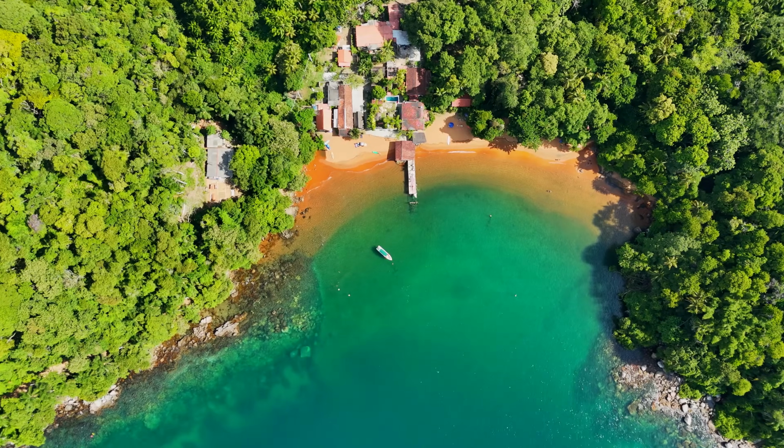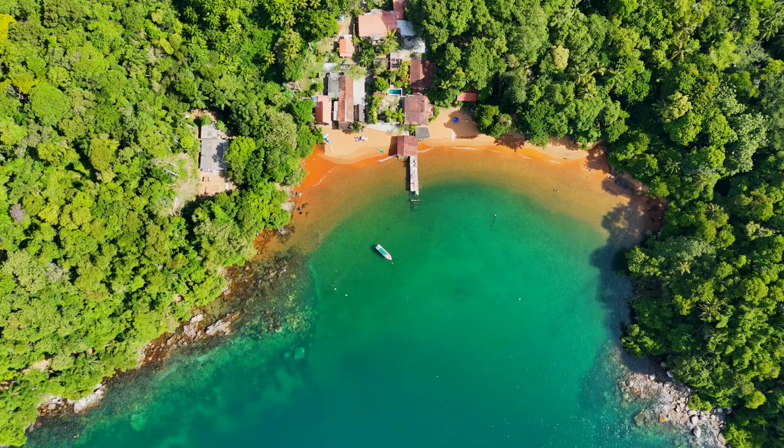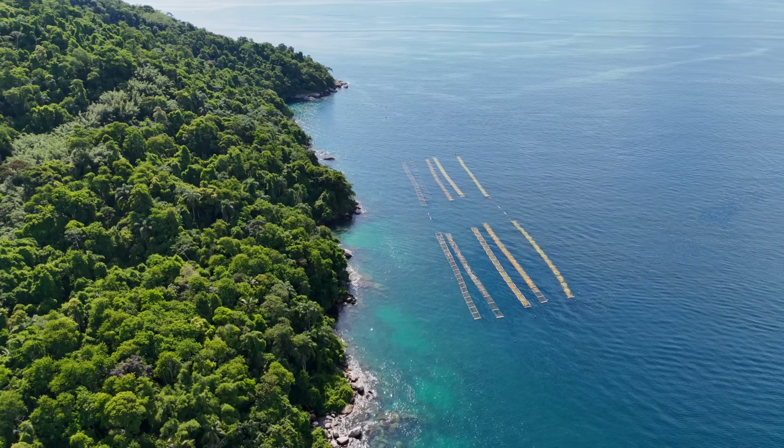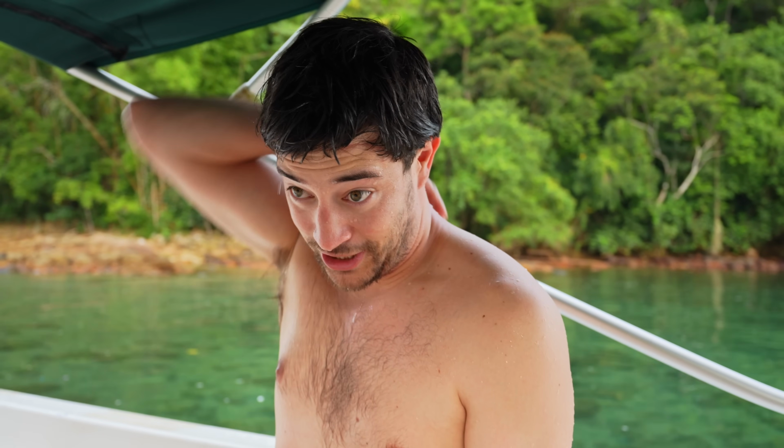The turtles are so cool. They're super friendly. They come up close, they aren't too shy, and actually right in front of the hotel we're staying at, João and Maria Hotel, there is a seaweed farm, and that's where a lot of the turtles like to hang out, so you can see them right off the beach. That was cool. Really cool.